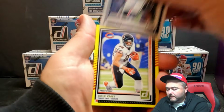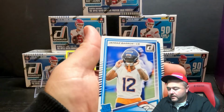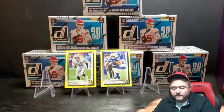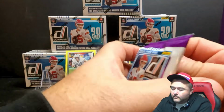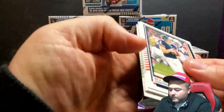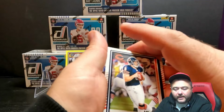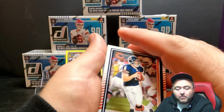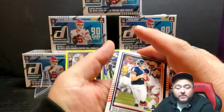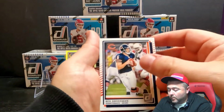CeeDee Lamb, Cole Kmet, TJ Watt, Jadon Barron, Xavier Legette. All right. Thought for a split second we didn't see a yellow peril in that box. It does say per pack on average, so I guess not necessarily to say we can't get 2 yellow press proofs in 1 pack, or none. So far we've gone 1 for 1.